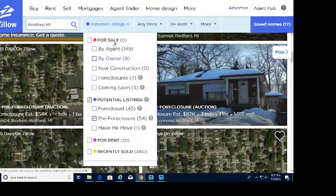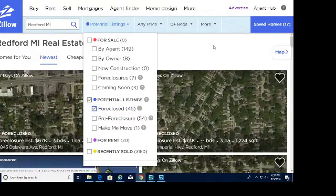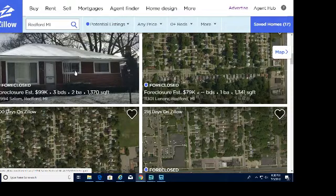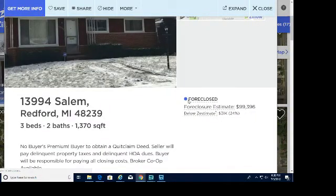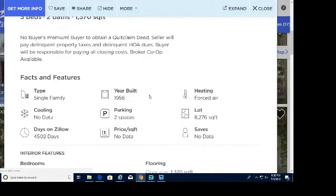So let's check the other option under potential listings. Let's check on actual. What I did here was check foreclosed properties. With foreclosed properties, these are properties that have actually been foreclosed on. If you notice, the wording is different here. It says foreclosure estimate. That's just basically what Zillow is estimating the value is worth.